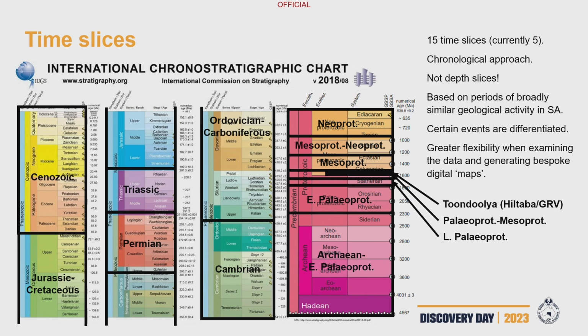The time slices. Previously, we had 5 across the state. We've got 15, and the reason we did this is we want to have the data quite granular, so that when you do a search, you want to query, it's broken up in this way that you can extract information that's relevant to you. You don't get everything about the rest of the state. You can get the stuff you need.